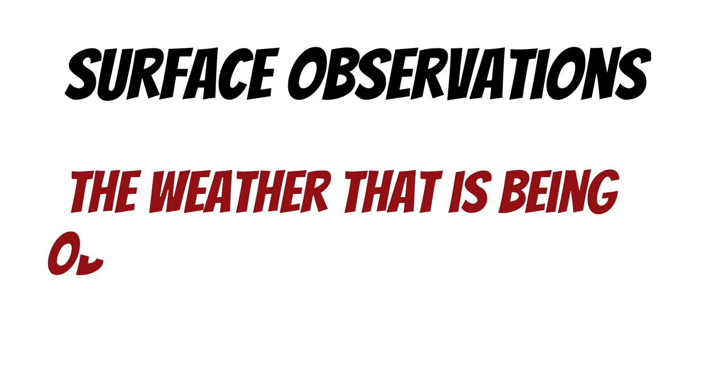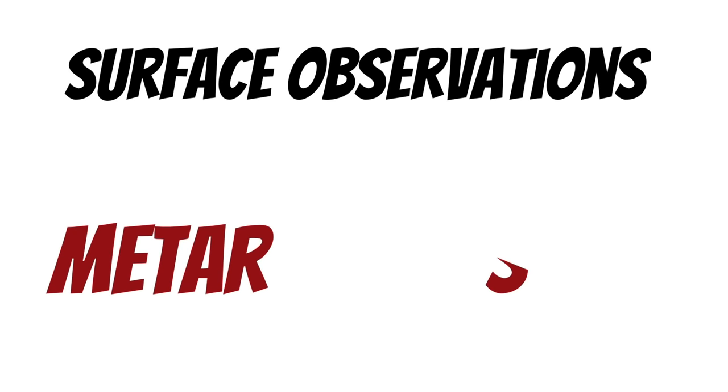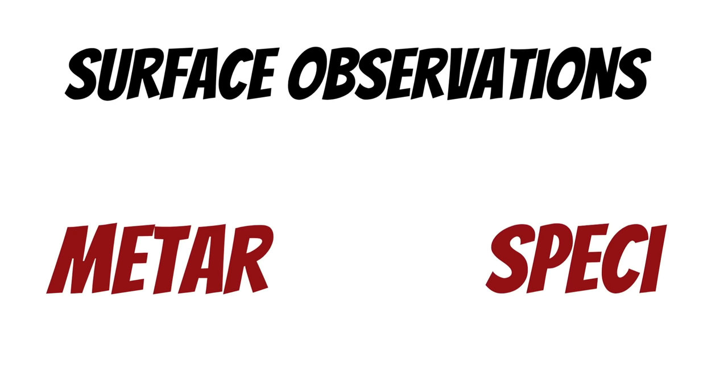The first thing I want to talk about today are surface observations. This is the current weather that's being observed from the ground at an airfield. And these fall into two categories, METARs and SPECIs. METAR stands for Meteorological Aerodrome Report. And if you notice, I can't pronounce that M word very well, so I'm glad we use this acronym. Anyways, the word aerodrome there just means airport or airfield.